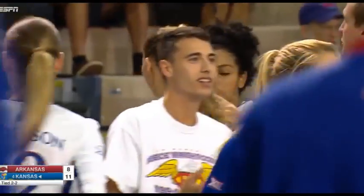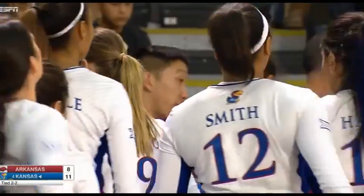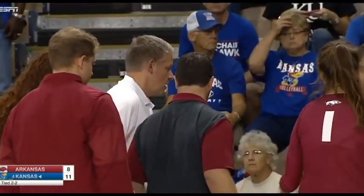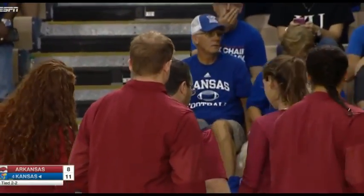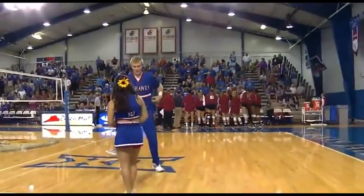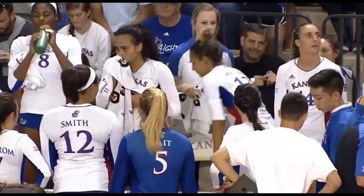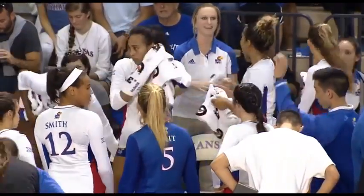Well, this one's far from over. We played to 15, but the way that Arkansas has been coming back and not letting up. We've seen this before, haven't we? Yes, we have. That 4th set, and Kansas was up midway through. They look like they're going to run away with it. But with a veteran team, 7 seniors, Arkansas is going to settle down here.